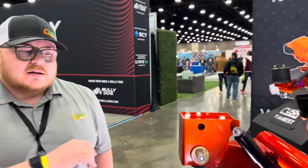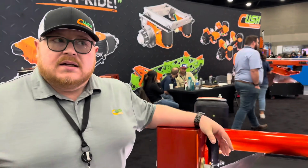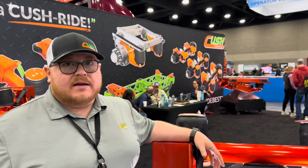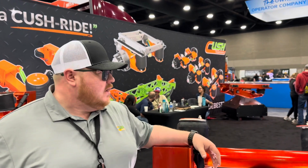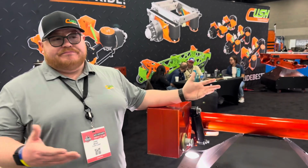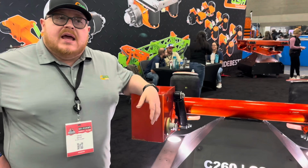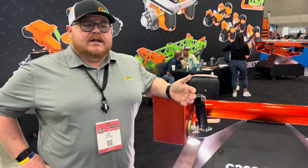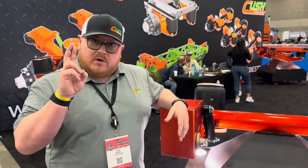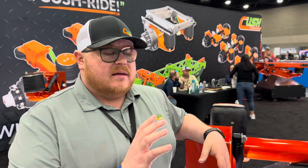Oftentimes, if you have a suspension from Ridewell and you need to service it, you need to buy Ridewell parts. Their bushings are very unique. They have an idea as to why that's okay. But what usually happens is a driver's on the side of the road, for whatever reason their bushing fails, which rubber, it happens, and you need to replace it. Well, in that circumstance, we're crossing our fingers that you have a Ridewell distributor nearby that has the right bushing for you.